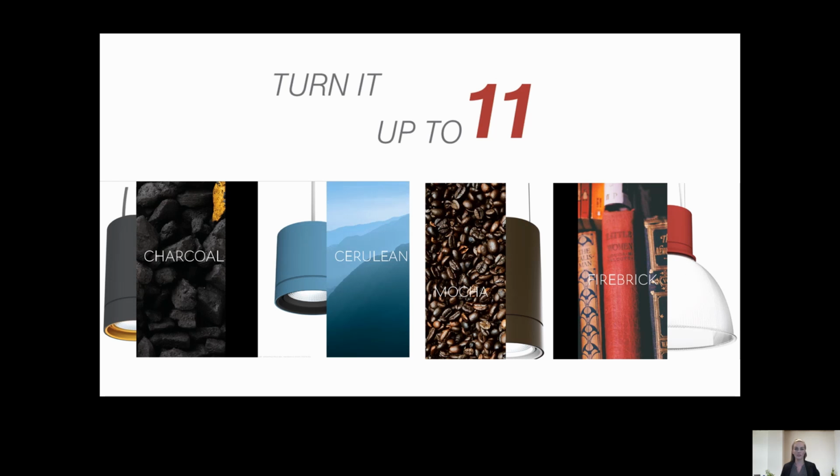You can get these fixtures in classic white, black, and silver, and now Senso has added new premium color options for popular uses, such as charcoal, cerulean, mocha, or firebrick. But if you're looking for a different palette, the Leto 11 can be completely color customized as well, guaranteeing that you will find the perfect shade for your space. And as a bonus, the baffle color can also be selected separately to complement the shade as well.